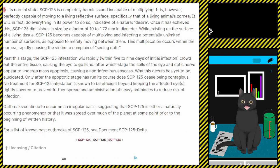In its normal state, SCP-125 is completely harmless and incapable of multiplying. It is, however, perfectly capable of moving to a living reflective surface, specifically that of a living animal's cornea. It will, in fact, do everything in its power to do so, indicative of a natural desire. Once it has achieved this, SCP-125 diminishes in size by a factor of 10 to 1.72 millimeters in diameter. While existing on the surface of a living tissue, SCP-125 becomes capable of multiplying and infecting a potentially unlimited number of surfaces, as opposed to merely moving between them.